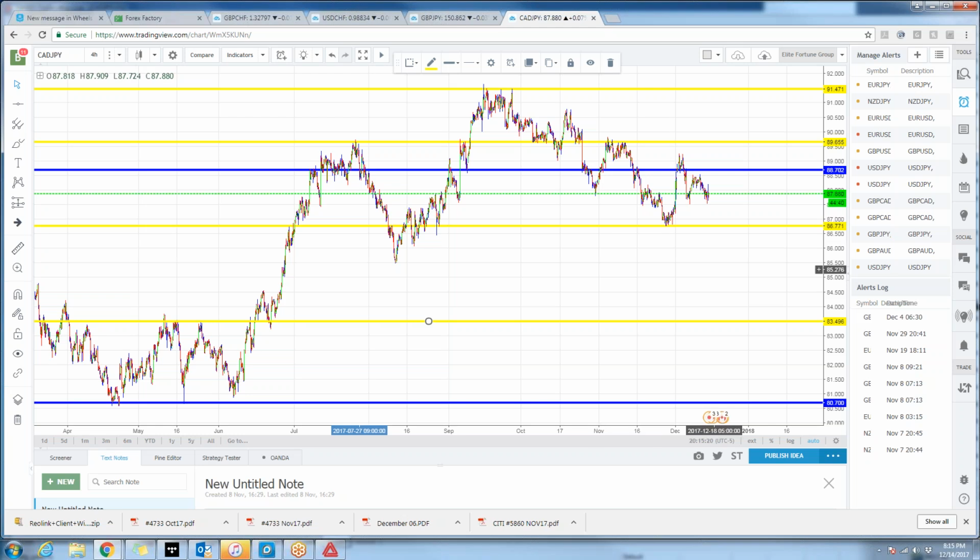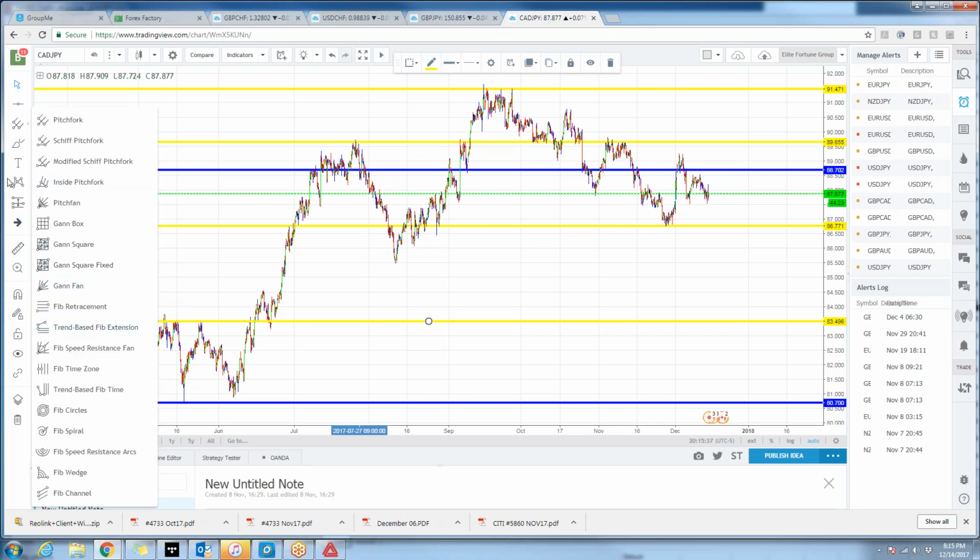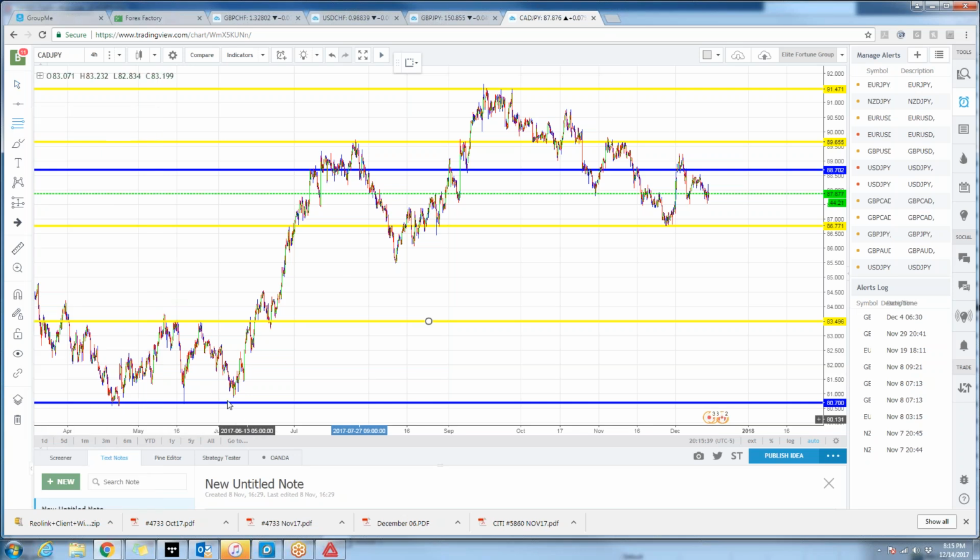Remember, daily support and resistance is your strongest. And you got to play around with everything. You know, don't just rely on one.